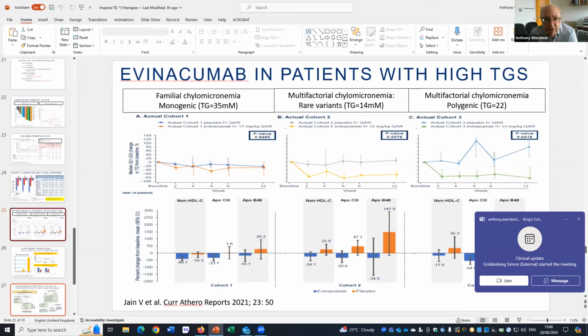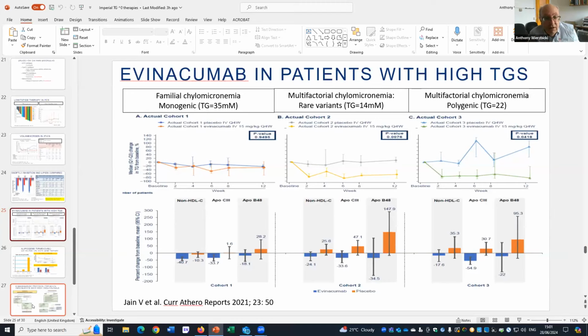So at the moment, we have an antibody, evinacumab, licensed for homozygous familial hypercholesterolemia to reduce cholesterol, but it also reduces triglycerides, and we will probably be using it in that indication, at least in multifactorial chylomicronemia in some cases. Whether ANGPTL3 antisense goes any further remains to be seen. There was one developed. It wasn't much better than fibrates. It caused a little bit more and wasn't particularly effective. So we'll see whether actually those continue in development.